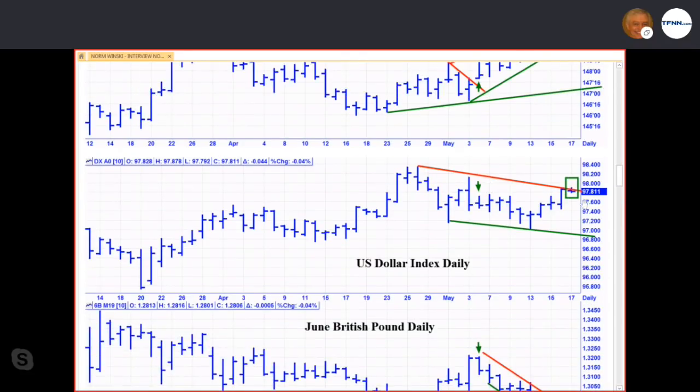The dollar made a spike high there on Friday the 3rd, and not a real great entry there. You would have had to give up a bit to get in there, and then it did drift lower, so you had a chance to make a little bit of money there, nothing to write home about.